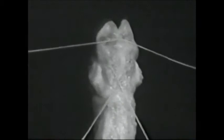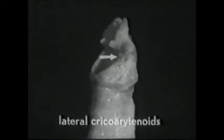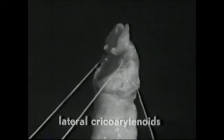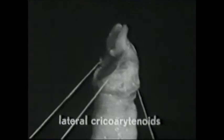The lateral cricoarytenoid muscles can now be seen. They are called lateral because they are at the sides, and cricoarytenoid because they arise from the cricoid here and extend along the upper edge of this cartilage to be inserted in the arytenoids. Notice that these muscles attach to the muscular processes of the arytenoid cartilages. When the lateral cricoarytenoid muscles contract, the muscular processes are drawn forward. This results in an interesting adjustment of the vocal processes, which we shall see better in another position.